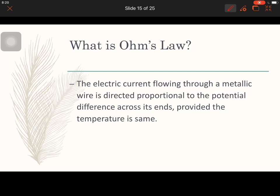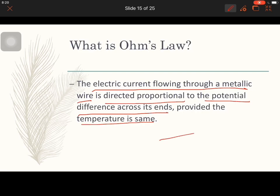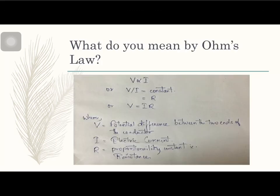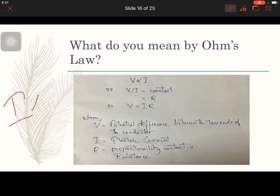Ohm's law says that the electric current flowing through a metallic wire is directly proportional to the potential difference across its ends, provided the temperature is the same. So if this is the wire, let this be point A and this be point B, and I assume that current I is flowing through this wire, then this value is directly proportional to the potential difference between the two points. Mathematically, we can write that I is proportional to V. Since I is proportional to V, we can also say that V is proportional to I.